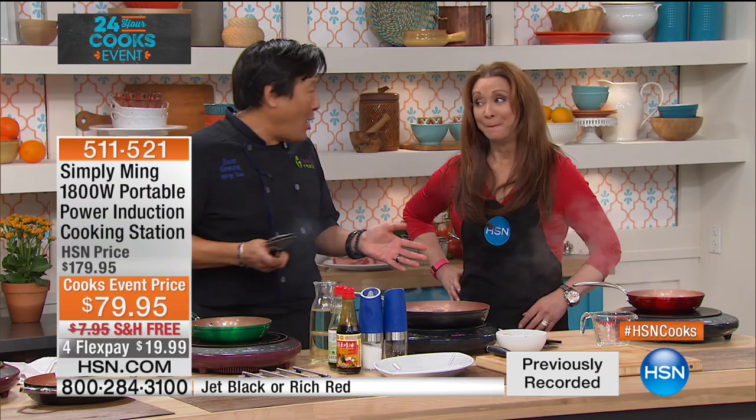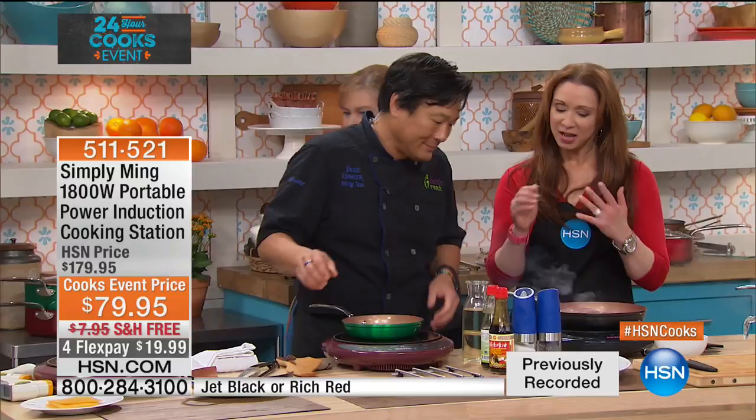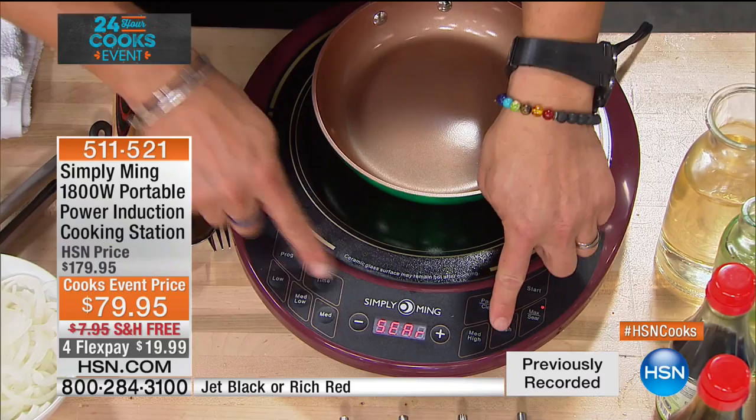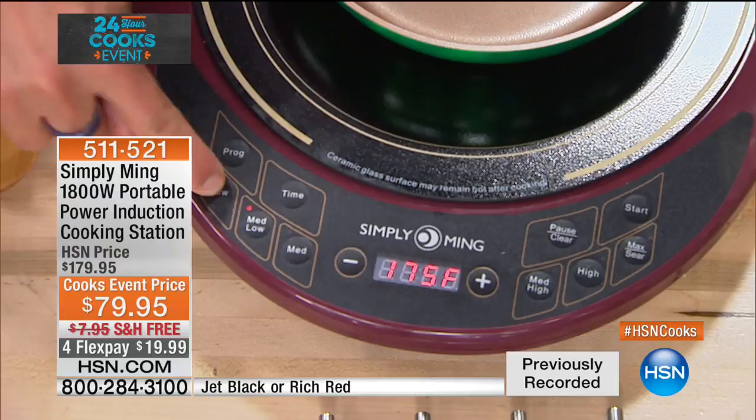Talk a little bit about the temperature selection too. I would imagine you could get more precise with this than you can with other types of ranges. Much more. If you want to come in tight, you can go max sear, which is all the way. You have six presets. So 425 to 375, medium is down to 275, and you can go all the way down to 100.